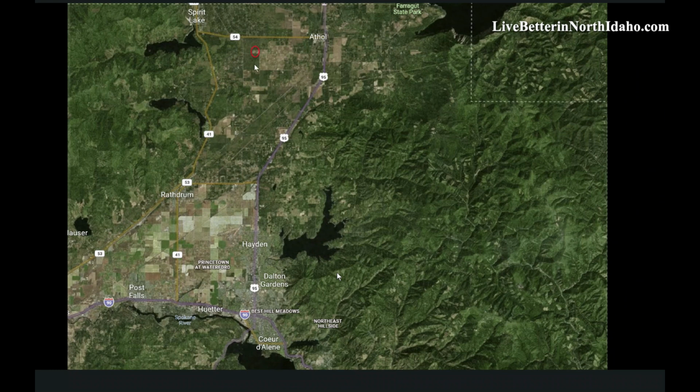And what's nice about this property is it's close to everything you will need, as I'm going to point out, but yet it is still far enough away from the metropolitan areas that you don't suffer from too many people. Let's talk about the things that you want to think about. The first is healthcare. You don't want to be more than a half hour from healthcare.